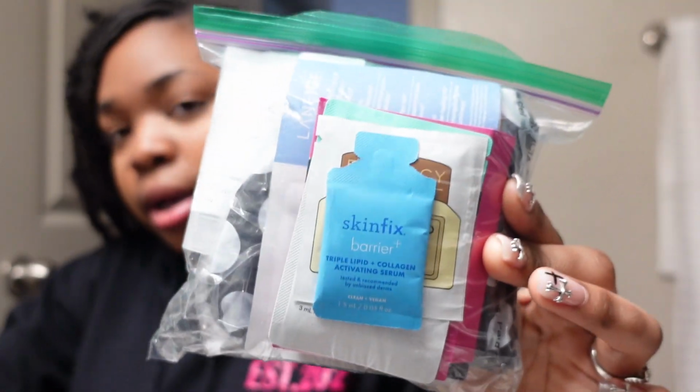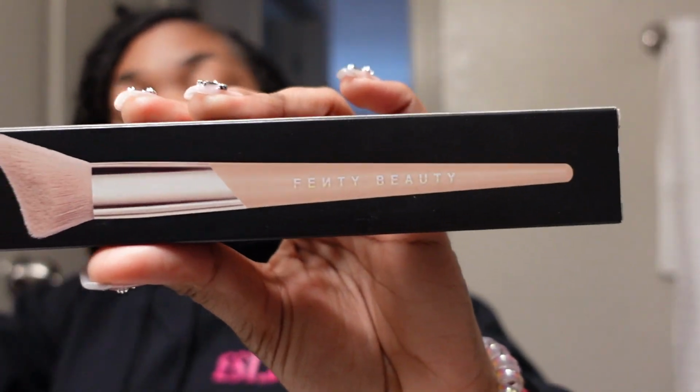It was Rihanna that did it. It was the Fenty that done it for me. I knew it was going to be her. He gave me a care bag. We'll open that later. The first thing I have is this Fenty Beauty brush.